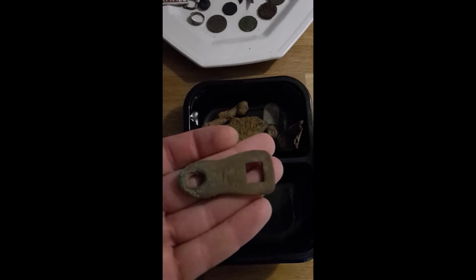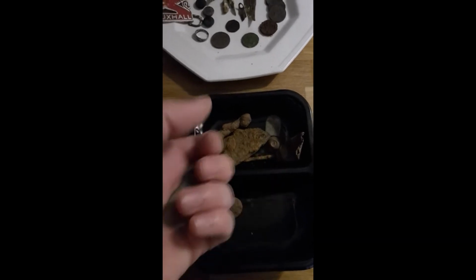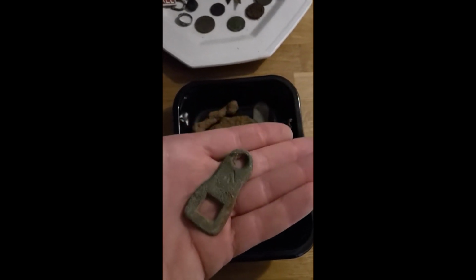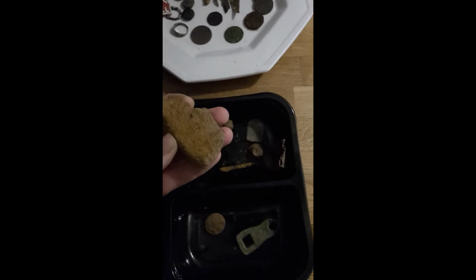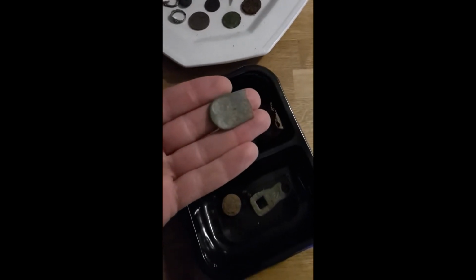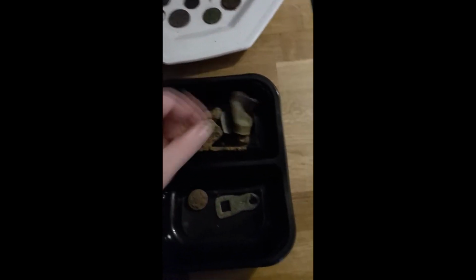Yeah, there are some markings. WC, and I think that it could be an S, but I'm not sure. It's not a Roman bottle opener, but actually I don't know what that is. There were some random pieces of metal that I couldn't identify. The end of a spoon or a fork. An old shotgun cartridge.